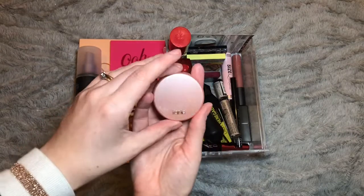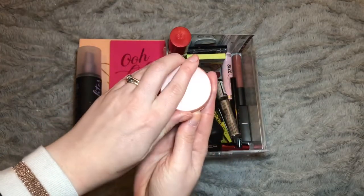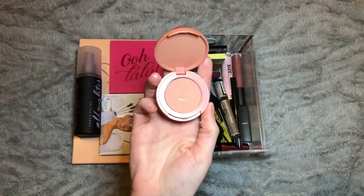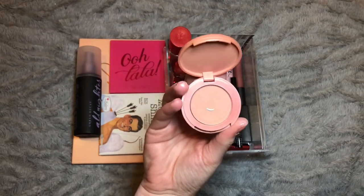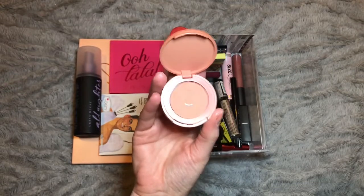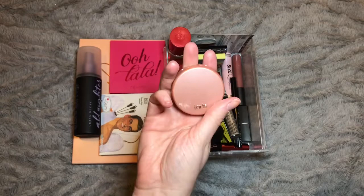And then the final thing is this Tarte blush. This is in the shade Harmony and it's the Amazonian Clay formula. We have now hit pan on this, which I think I was on the very verge of doing at the end of last month, but now you can definitely see the metal on the bottom of the pan. So this one's definitely staying in here, so I can try and get this one finished and move on to another shade that I have of these in my collection.